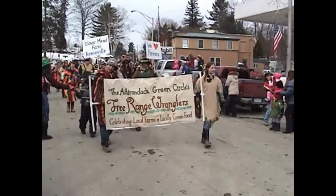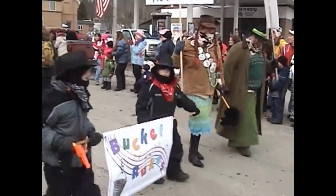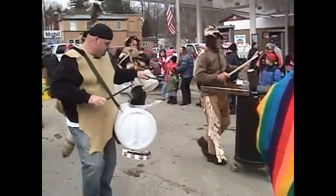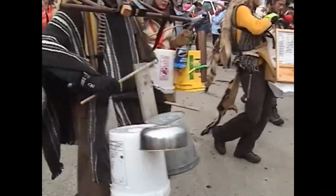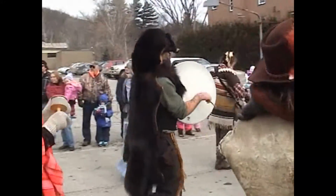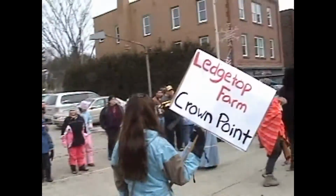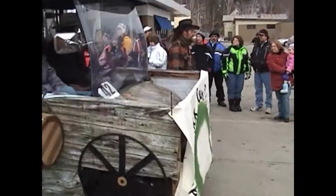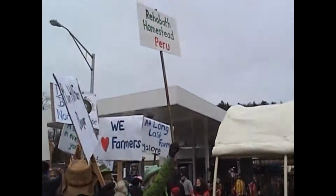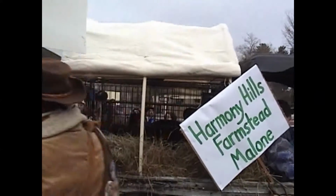And here come the Adirondack Green Circle Range Wranglers, celebrating local farms, locally grown food. Aren't they beautiful? Oh yeah, look at these instruments, folks. How do you like this one? Yeah, they're my favorite. In case you didn't notice. Look at them.